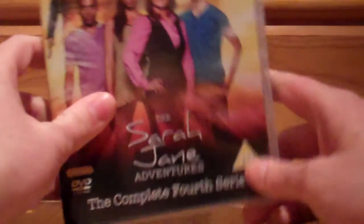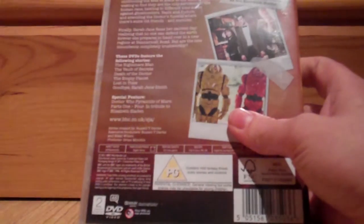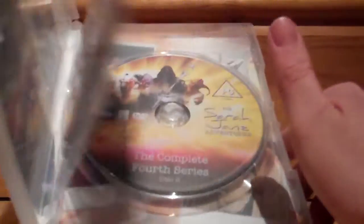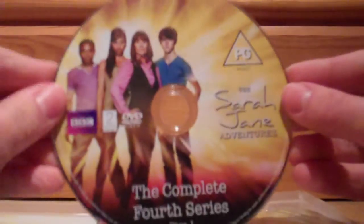So, we're gonna take the DVD out of the sleeve. And obviously, the case is just the same as the sleeve, so there's no point in going into it all. So, this is what it looks like on the inside. Very similar to Series 3. It's a 2-disc set with various pictures from the series. So, the Sarah Jane Adventures, the complete 4th series, Disc 1.